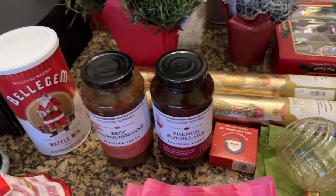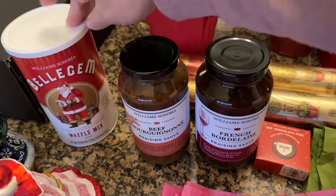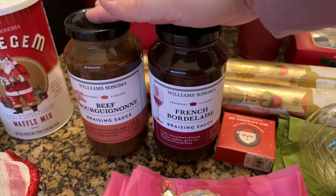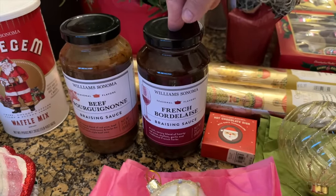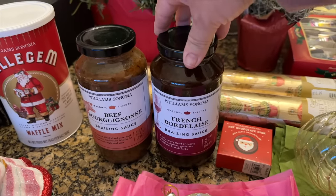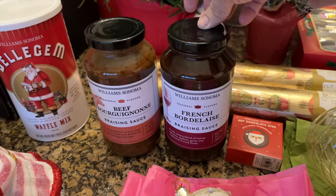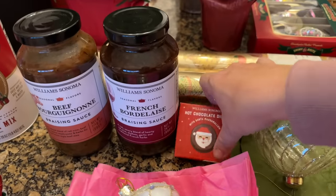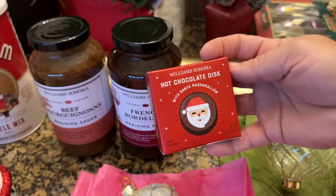And then at Williams Sonoma, I got some waffle mix. That's just for us. We're going to probably have those for dinner tonight. And then I got a couple of meal starters, which these are really good. This one's good. I've not ever tried this one, but it sounds delicious. These are for my grandparents. I'm going to toss these in with the other stuff I've got for them for Christmas. Just anything to make meals a little bit quicker and easier, but still delicious. And then I got this little hot chocolate disc to put in my niece's stocking. I thought that would be really fun.